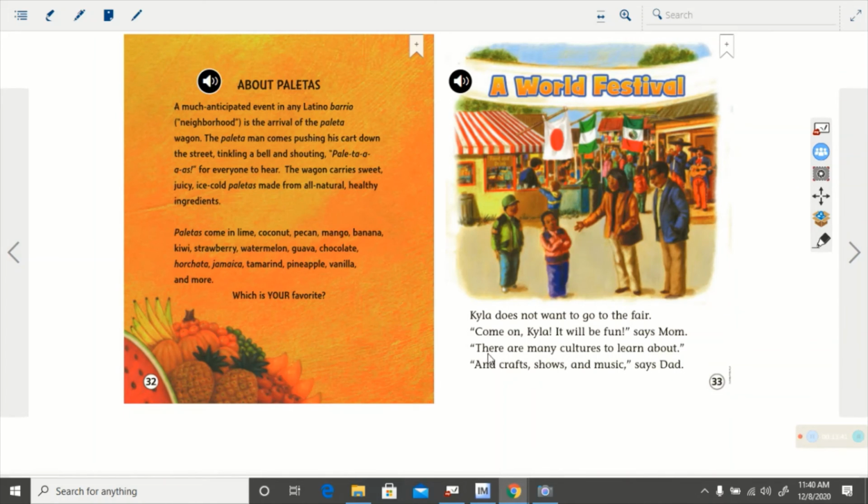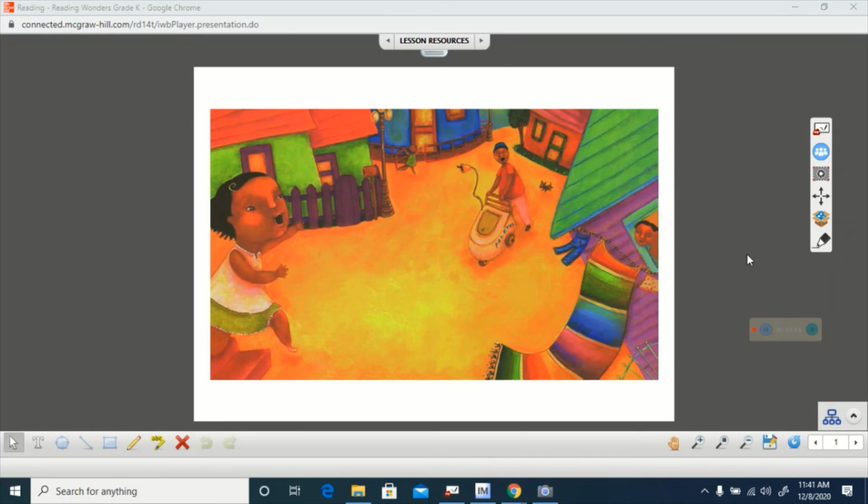Okay, now we're going to go on to our retelling cards, and we're going to see if we can retell this story by looking at some pictures. Look at this first picture, and what can you tell me about the story from it? Where does the girl live? She lives in a barrio, doesn't she? A neighborhood. What can you do in a barrio? You can dance, you can smell the tacos, and you can see the paleta wagon coming.